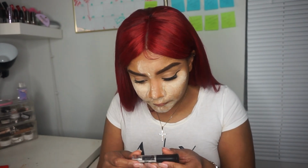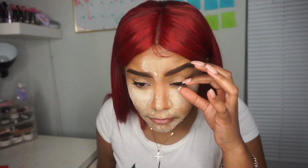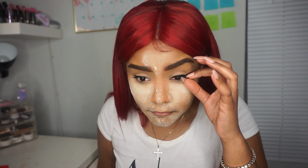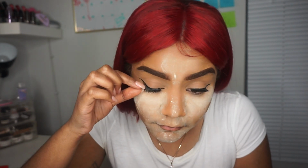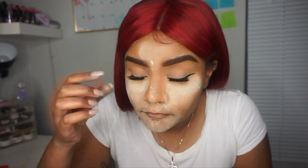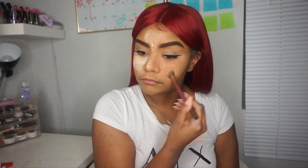This sucks. Don't buy this lash glue. It didn't even get in my eye, but it's so strong. It burnt my eye. Okay, so I'm just applying my lashes with that horrific lash glue. And I'm just going to be dusting away all of the setting powder.